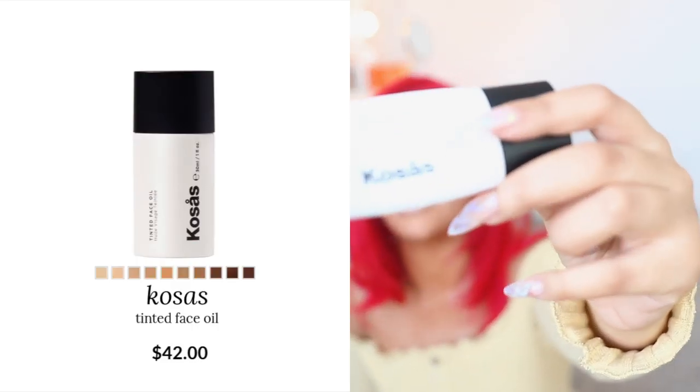But I do need something that's a little bit less coverage on a day where it's either no makeup or a ton of makeup. I need a middle ground. I'm looking for a middle ground. And I feel like I found it with this particular foundation. It's by the brand Kosas. I have never heard of it in my life, by the way. And it's really tiny and cute.